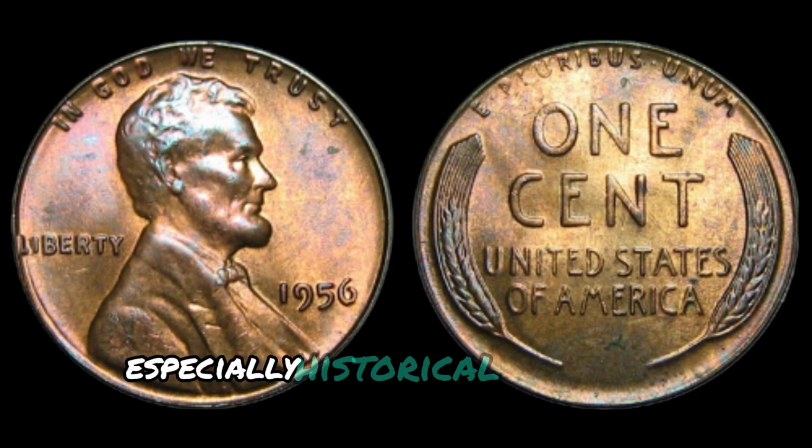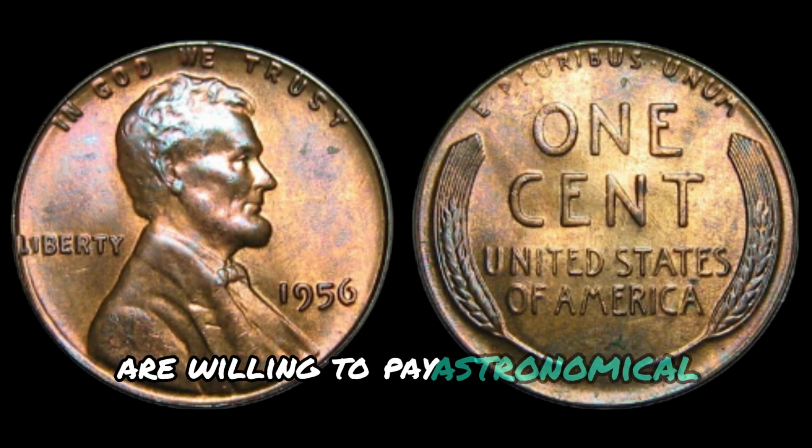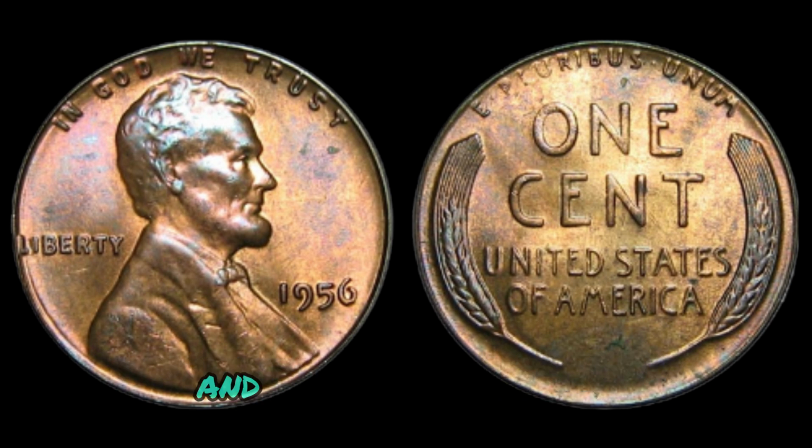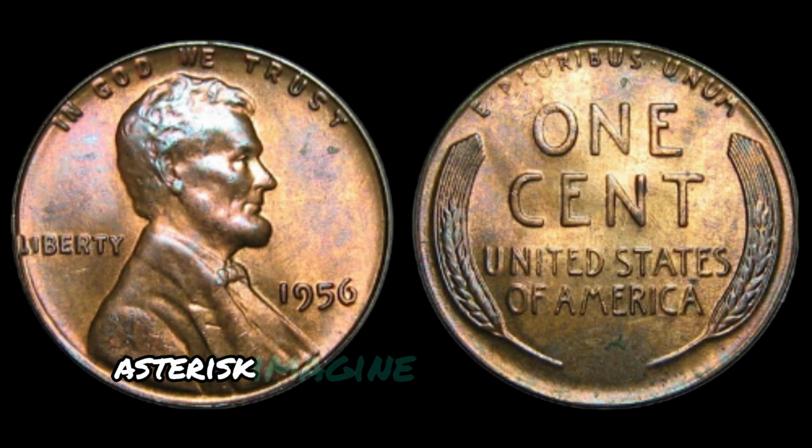Let's break down how you can identify a 1956 penny worth millions. First, closely examine the year. The 1956 penny should have a clear date, but pay attention to any signs of doubling on the numbers. If you see a shadow or doubling effect on the numbers, that's a good sign.